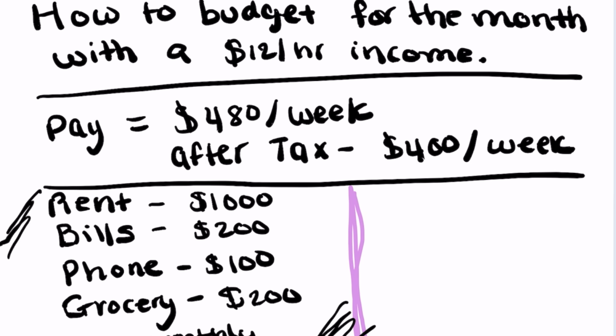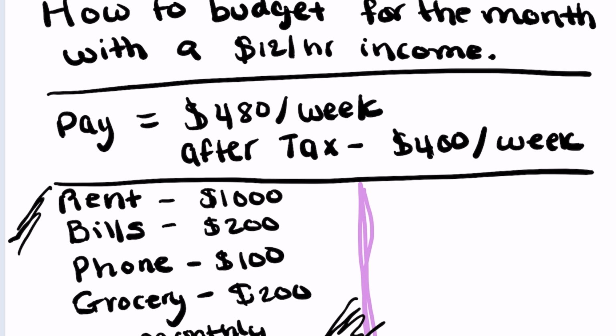So let's presume that your money is taxed and certain things are taken out. Let's pretend $80 comes out of your check for taxes, which is not really realistic. You're probably going to have a little extra money. But let's just say your base pay, or your net pay as they call it, is $400 a week. This is the budget that we're going to work on. So after tax, you receive your $400 on Friday.